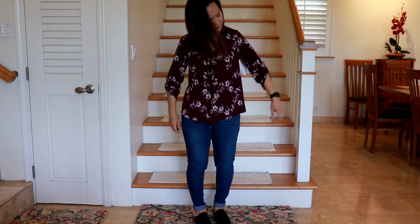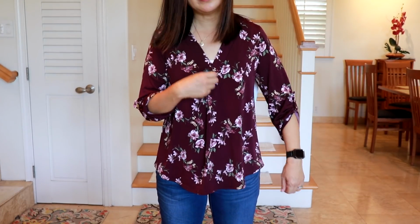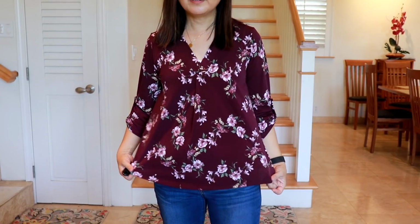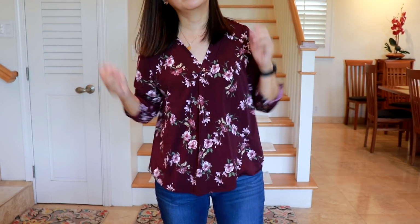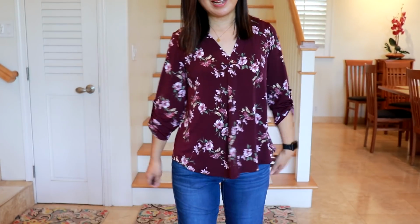And you know, it's a very similar style to the first top with the V-neck and tab sleeves, but it's a totally different look, and the fabric feels more stretchy. It's a knit, and it's a little heavier. Oh, and the color is different. Totally different print.